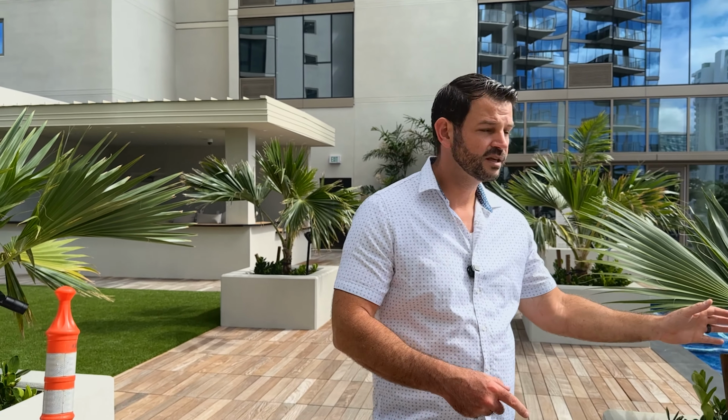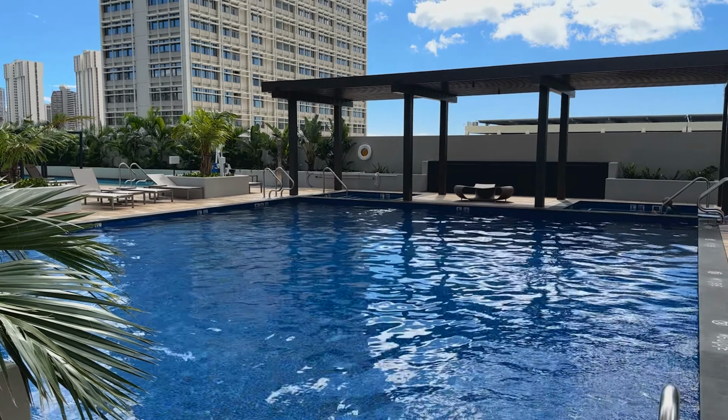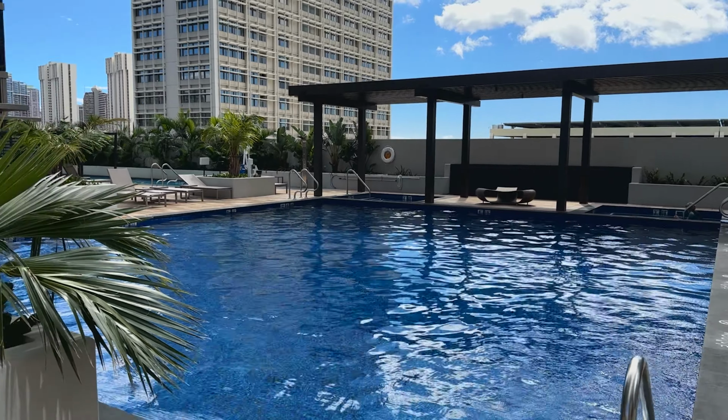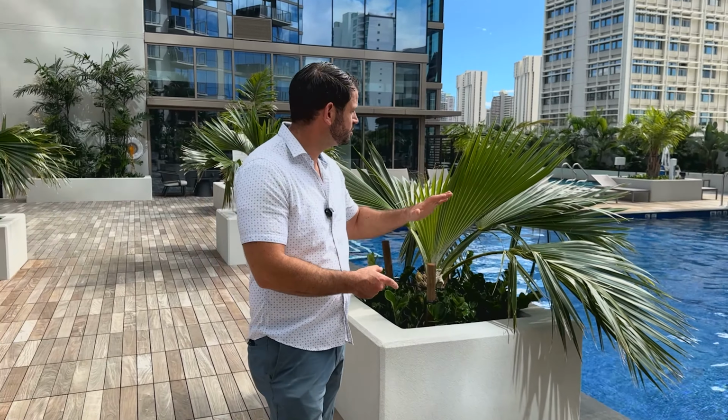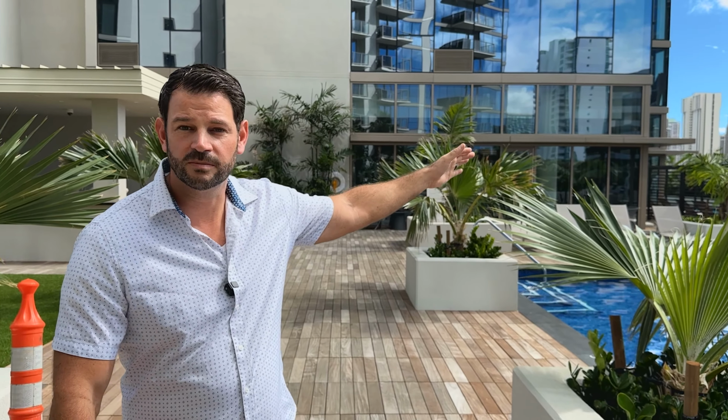All right, guys, so we're here at the pool deck. You can see to my left, nice, big, wide pool. Plenty of room for everybody because this is going to be shared by the hotel guests and the residential tower. They have two sizable hot tubs as well. And then there's another pool over there just to my left, a lap-type pool.